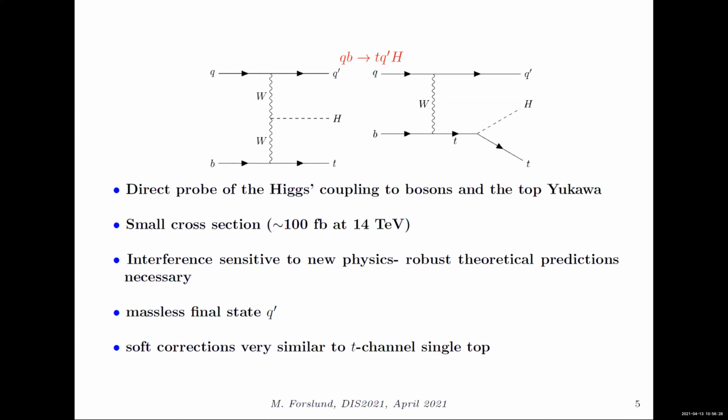And the reason for that is because of interference between the diagrams, suppressing the cross section. This interference, in certain beyond the standard models, can be changed and can enhance the cross section. So robust theoretical predictions are necessary, if we get an accurate measurement of this in colliders, to see if we're actually seeing a deviation from prediction.